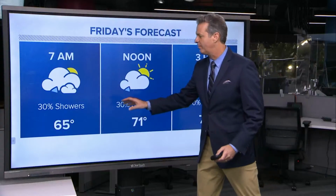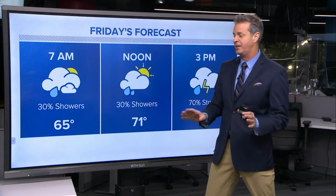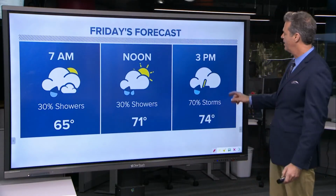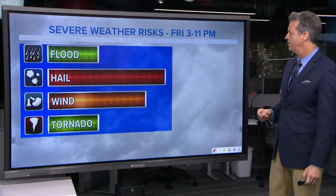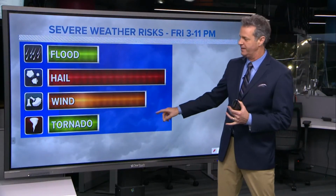You get scattered showers, just rain showers, in the morning through about lunchtime. So if you have stuff you've got to get done tomorrow, do it before noon. Afternoon, especially going into 2, 3 o'clock, we'll raise that storm chance to 70%, and that's when some of those storms could produce severe thunderstorms.